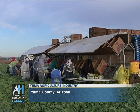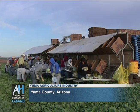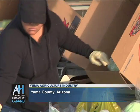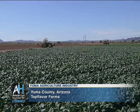This is the vegetable capital of the world for the winter production, and 90% of our winter leafy vegetables, being the lettuce type items, come from Yuma, Arizona. This crop we're looking at here is Bok Choy.